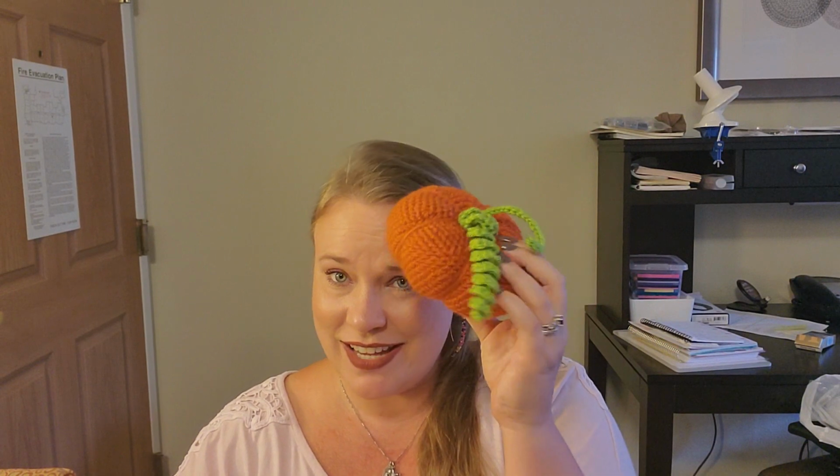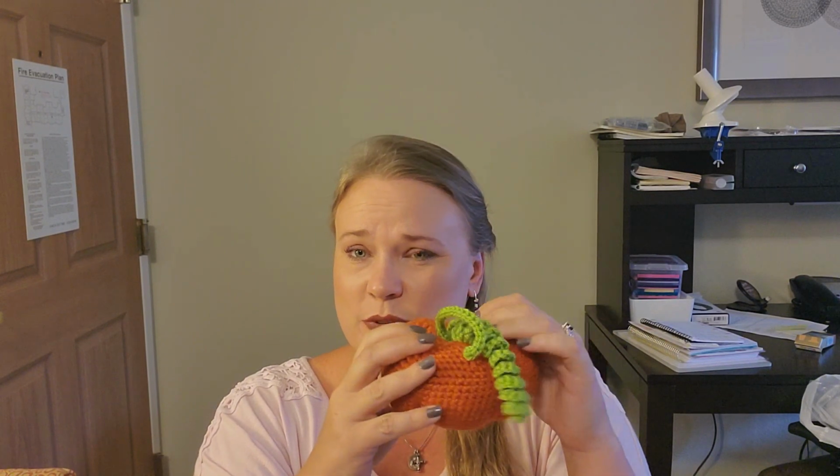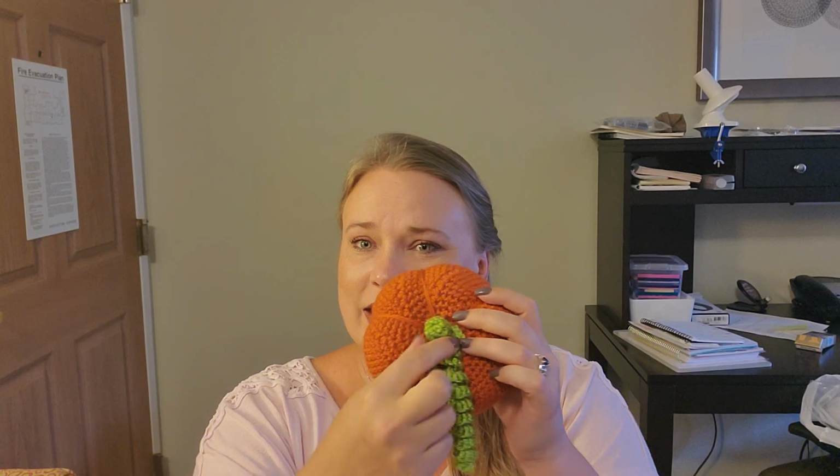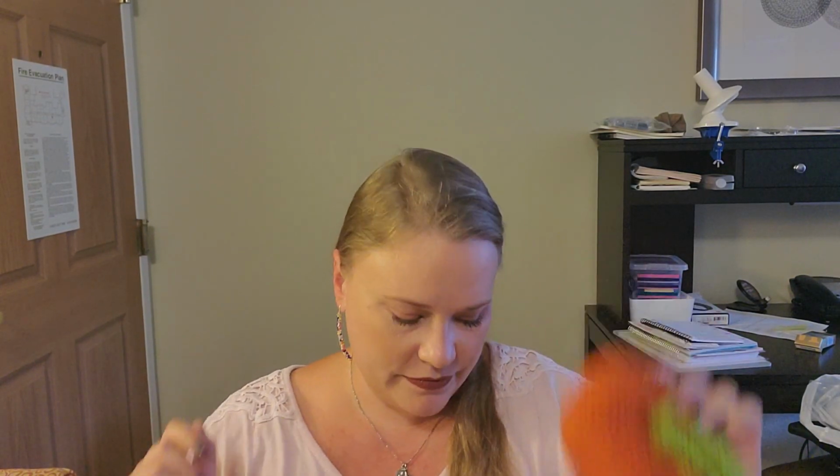Create a pumpkin. So I have this guy. I used a pattern for this. It will be linked in show and tell number 28. Like I said, that'll be up in a couple of days. I did kind of go rogue with my tendrils here.